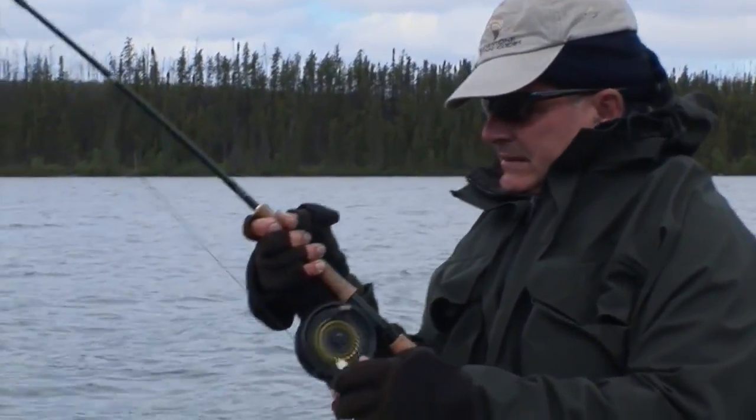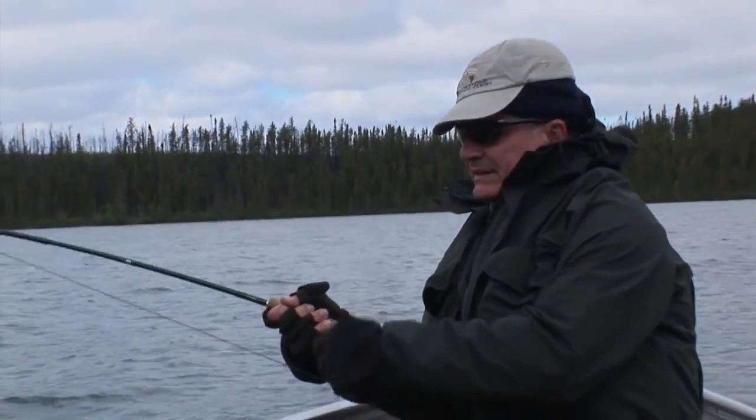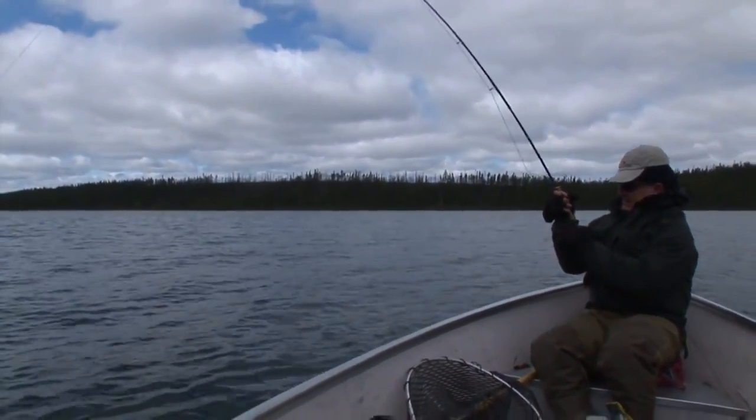Pike identify an approach of its prey by the use of its senses of sight and smell combined with its lateral line and the receptor pores in its head. This will alert it to the direction and the speed of the approaching prey.